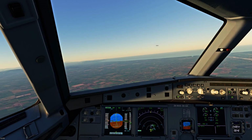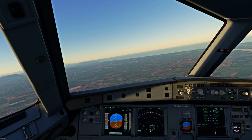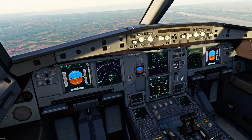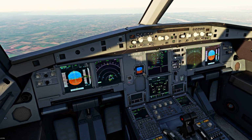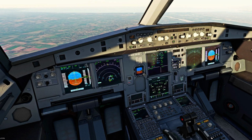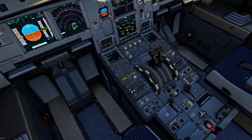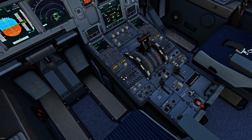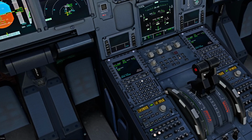Alrighty, so we're coming up towards the end of the arrival here. So we can go ahead and get set up for the landing. We'll go ahead and use auto brake low. I'm not too concerned about stopping. We'll just make good use of the reversers if we need to. We'll set auto brake low. Come down here, arm the speed brakes. We'll be landing with flaps 4 today.